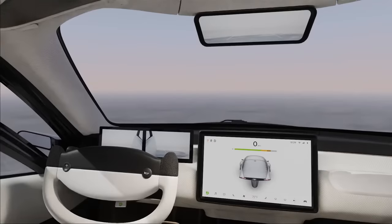On the steering column, you'll find on the left a stalk that controls your left-right signal and your bright function. On the steering yoke itself, you'll find the plus and minus for volume on the left side, and a button to activate the horn on the right side.